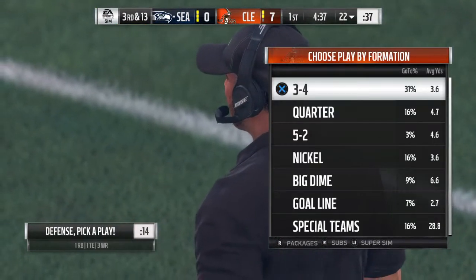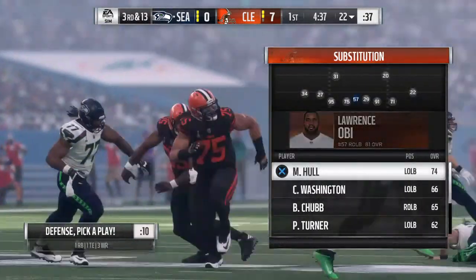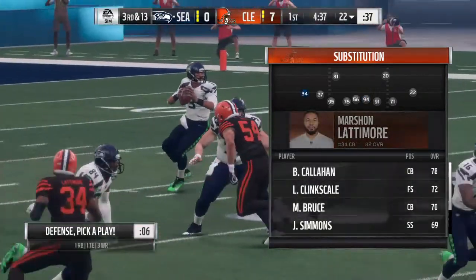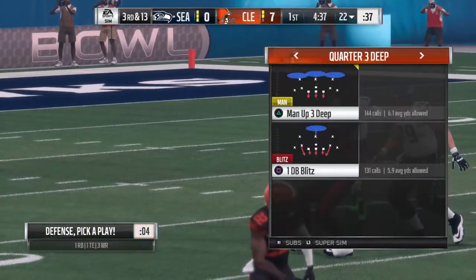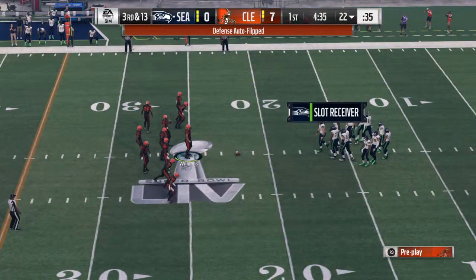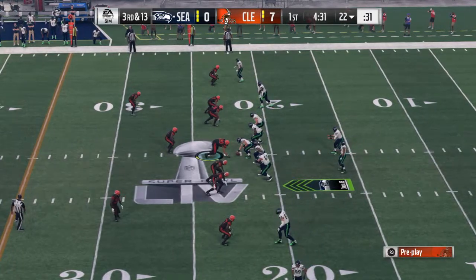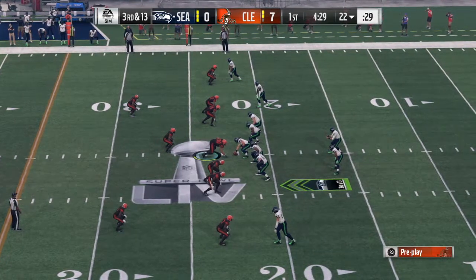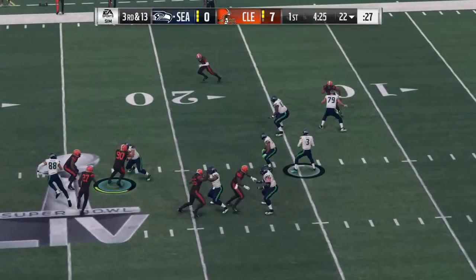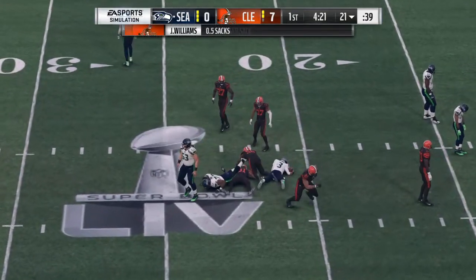Well, that play was the very definition of fast, quick, and in a hurry. Suddenly, he was there. In the blink of an eye, that happened fast, and a big sack. Wilson and the Seahawks looking for something big following the sack. It's 3rd and long here. From the shotgun, Wilson. And the pressure gets to him again.